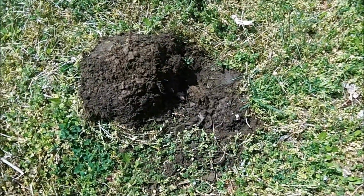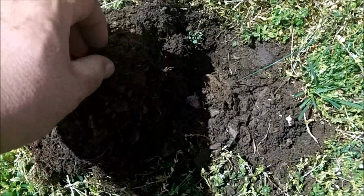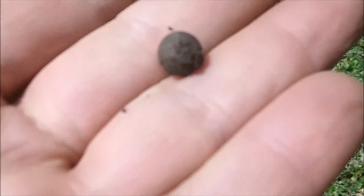Up here in the side yard, got a 1223, and finally got it out of there. A little bucking ball. Definitely period. So pretty cool find there.